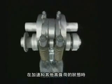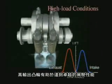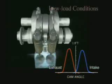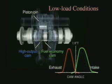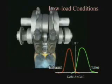During acceleration and other high load conditions, the high output cams help deliver superior driving performance. During cruising and other stable low load driving conditions, the fuel economy cams retard the closure of the intake valve. Then open the throttle valve wide.